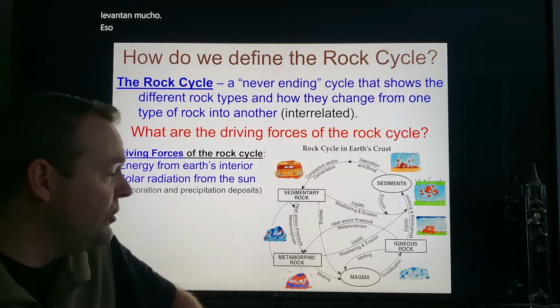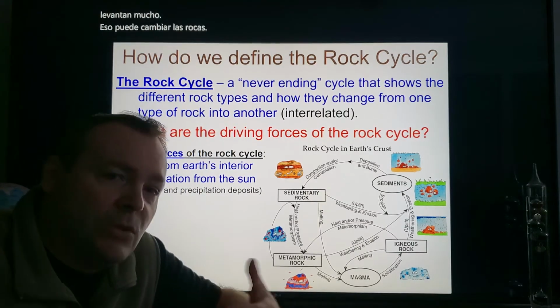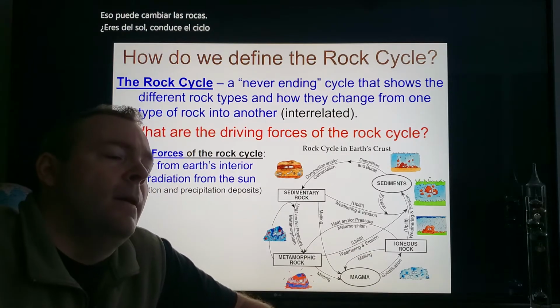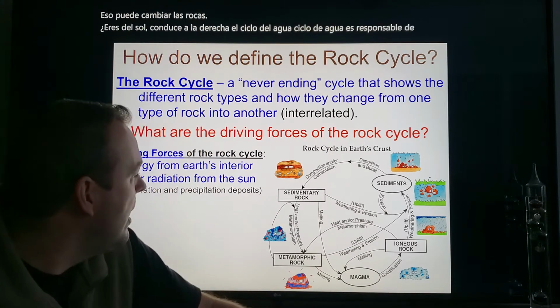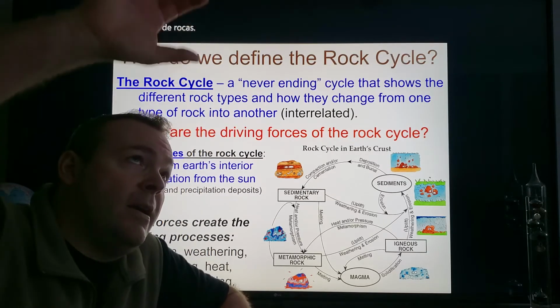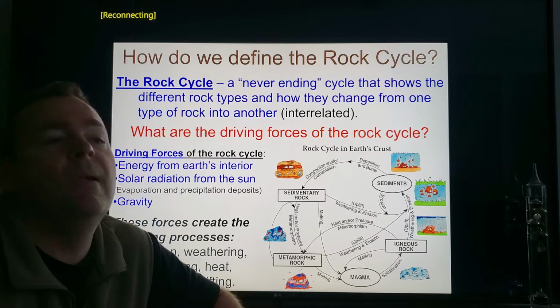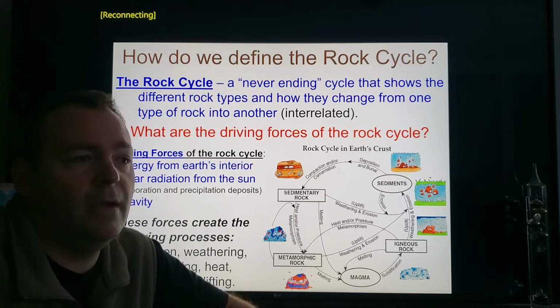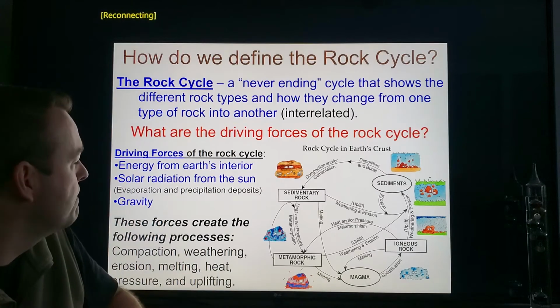Okay? Energy from the sun, right, drives the water cycle. The water cycle is responsible for weathering and erosion, and that too will change rocks. All right, and of course, don't forget gravity, right? When something breaks at a higher elevation, gravity will pull it down, and you'll start to make sedimentary layering, right? Layers, one of those big characteristics of sedimentary rock. Okay.